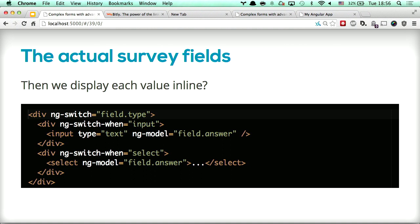And then we have the more complicated part, which is displaying the different types of input fields. So we're going to have a text area and a select element and all the variations of an input element. And if you imagine you end up having 20, 30 items, you have this massive HTML file that has all of these different properties.